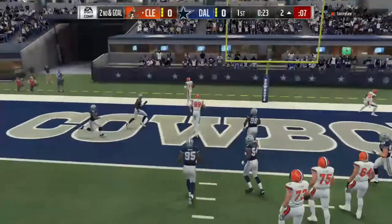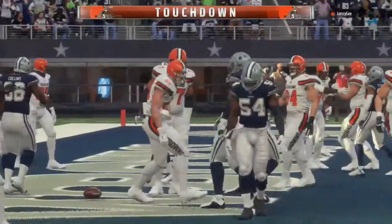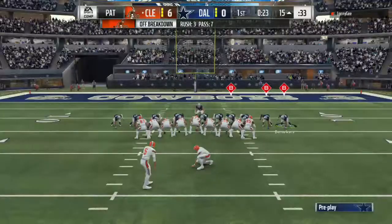Second down, Kaiser. And that's going to be caught for a Browns touchdown. In the first possession. Said opening possession, sown for everything.